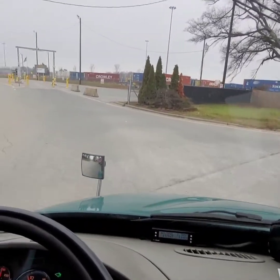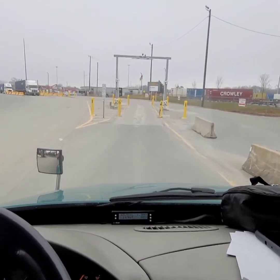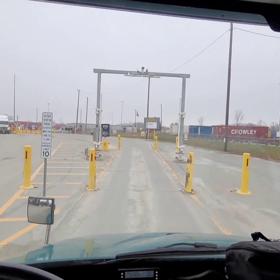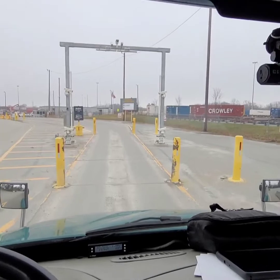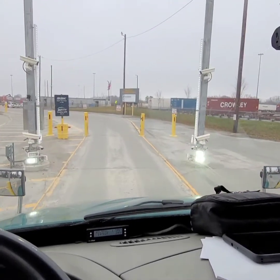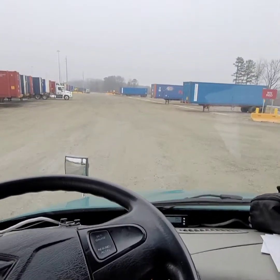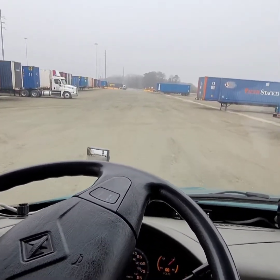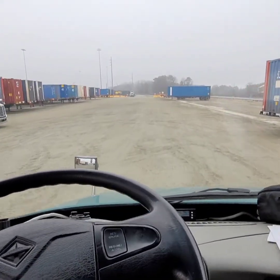Okay guys, we made it to the terminal. We're gonna scan in, drop our container, pick up another container, drop it in the yard. Then we're gonna go pick up the next load we're gonna deliver. That one is gonna be a drop and hook. All right, guys. The location to drop off the container is black, which is the first row on the left-hand side.